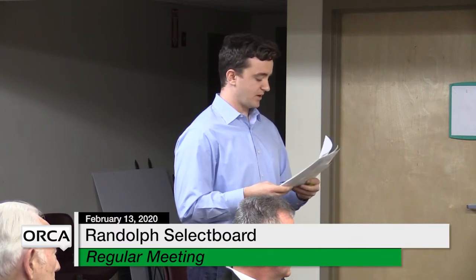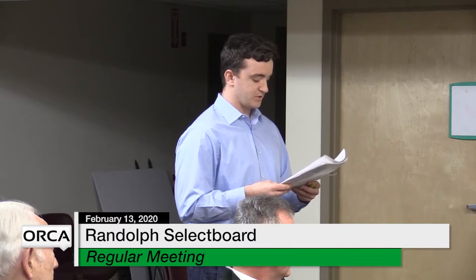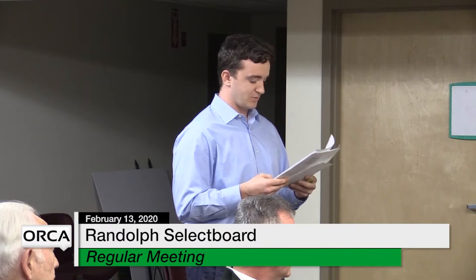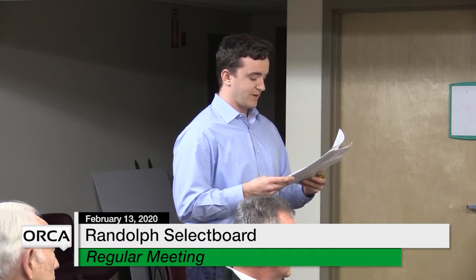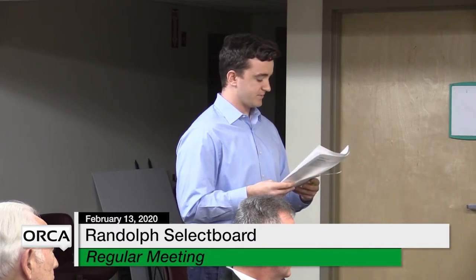So just to conclude, we ask the Select Board to vote in favor of the zoning amendment to re-include PUD language in the ordinance, and thus help Randolph and Vermont achieve the goal of compact pedestrian-friendly development where the town and the state wants it.